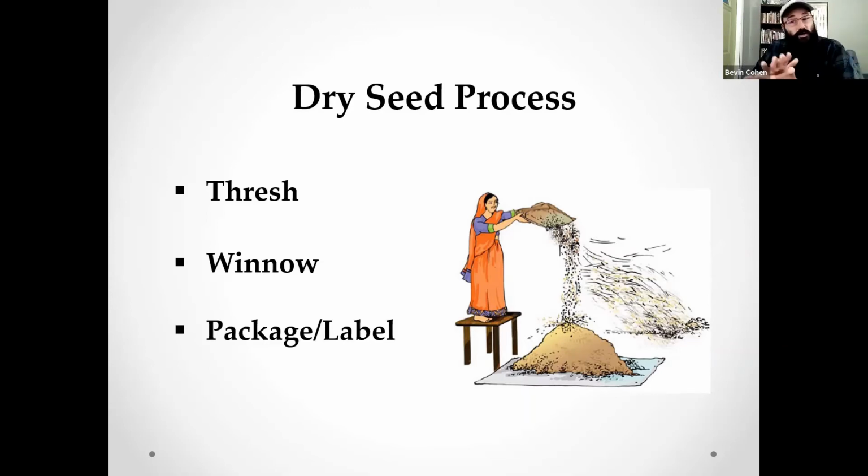But what we're doing here is we're just shattering those shells to release those seeds. There's a lot of different ways that we can do it. But once we're done, we're going to have a big old pile of shells and beans all mixed together, right? So we move on to step 2, which is winnow, which is using wind to remove the chaff.